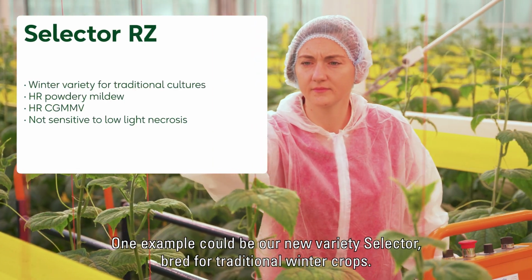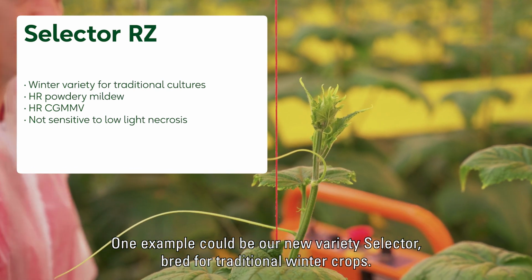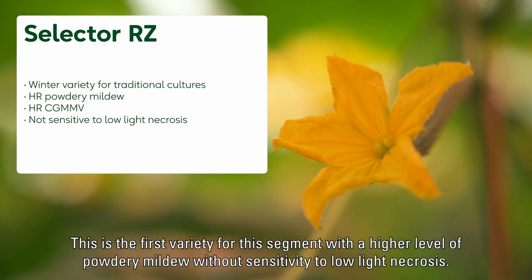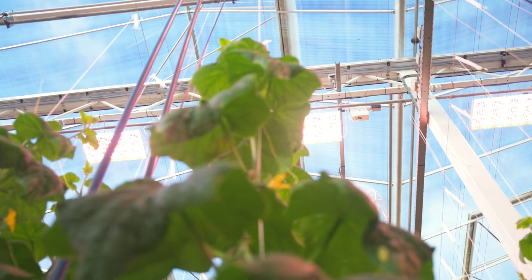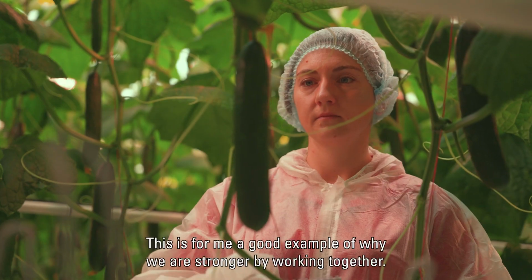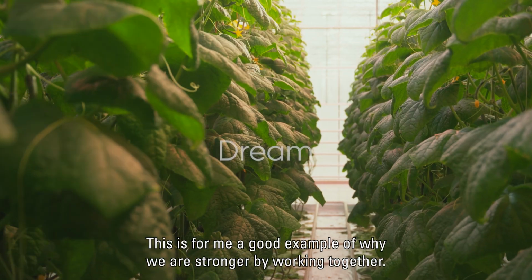One example could be our new variety Selector, bred for traditional winter crops. This is the first variety for this segment with a higher level of powdery mildew resistance without sensitivity to low light necrosis. It was selected from our collection set at growers in Canada. And this is for me a good example of why we are stronger by working together.